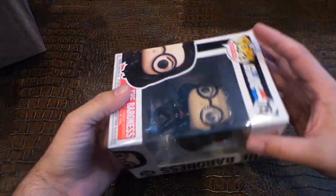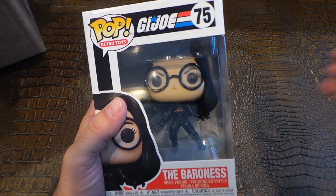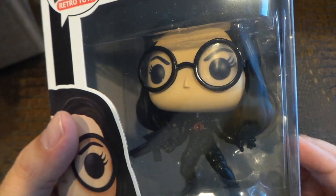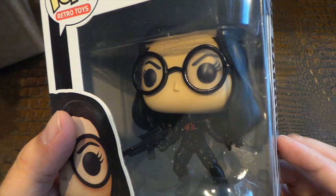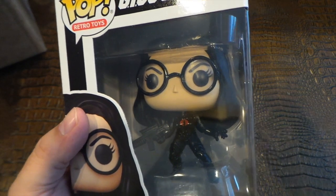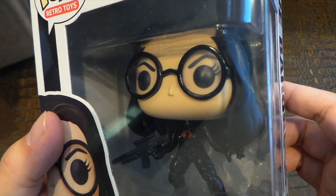Oh, and I was definitely anticipating this pop right when I saw her announced. I knew I had to have her. That's the Baroness from G.I. Joe. And her glasses do have clear lenses. I wasn't sure from the picture if it was just going to be the rims and they weren't going to put the lenses on there. Sometimes Funko does that, and it probably would have looked fine. But I'm glad that they did add the lenses.